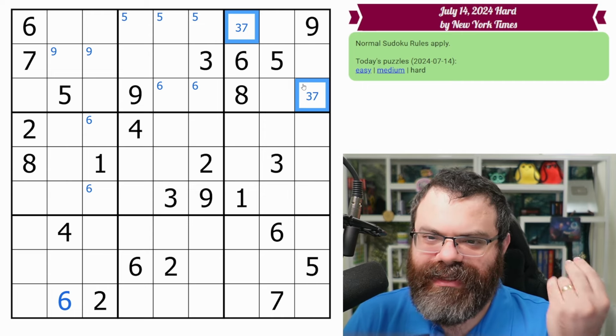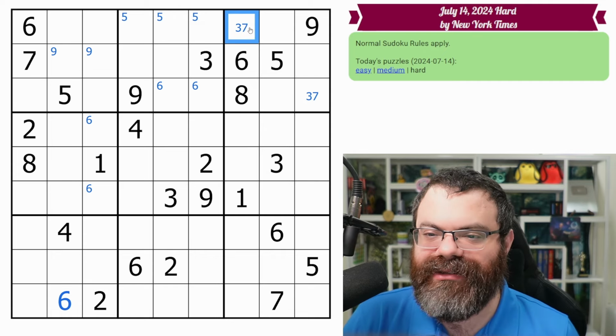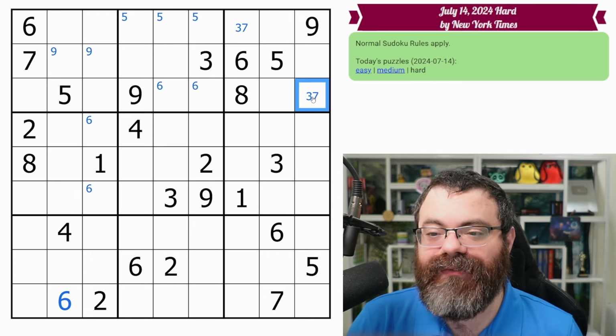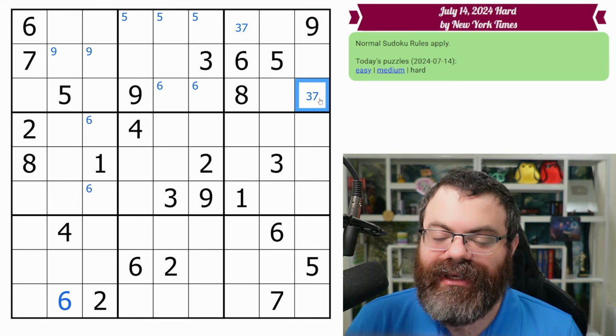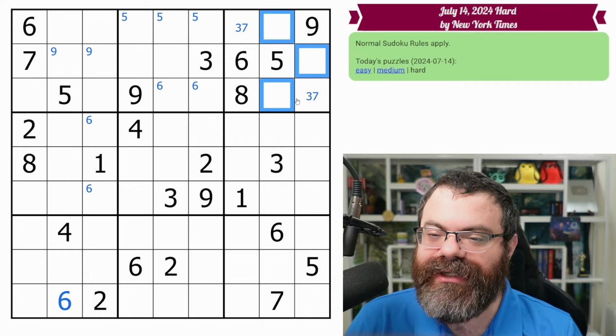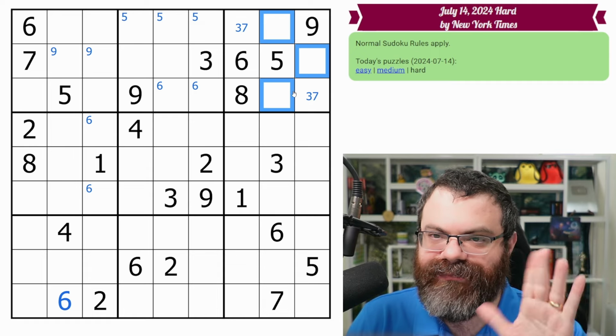This is called a hidden pair, because 3 and 7 are hiding in these 2 cells, which means that when you find a hidden technique, it removes anything else that could have been in those cells. So for example, there's no reason to think this couldn't have been a 1, except if we make it a 1, then 3 and 7 can't both fit in this box. And so it can't be a 1 for that reason. You can always find a naked technique that's complementary to the hidden technique and vice versa.